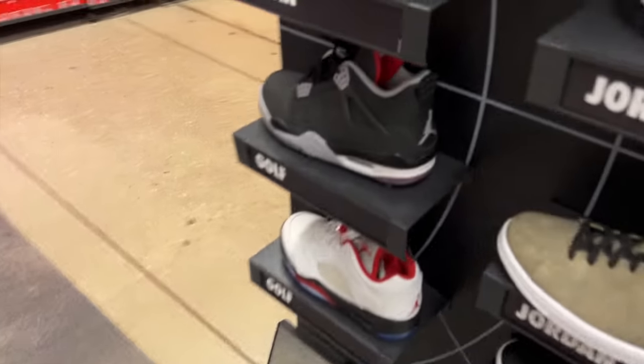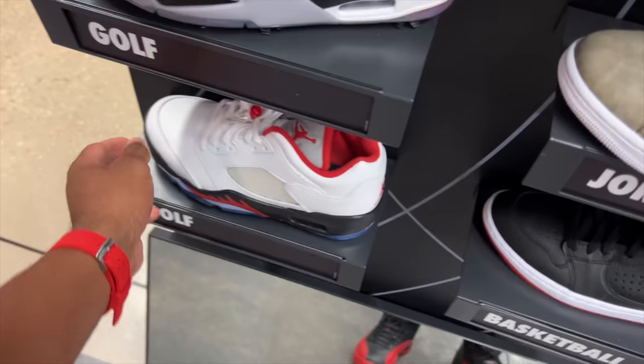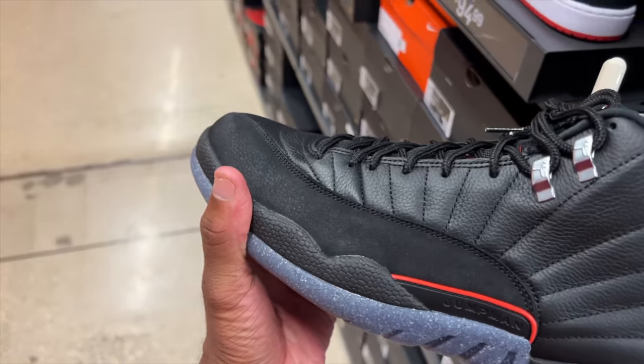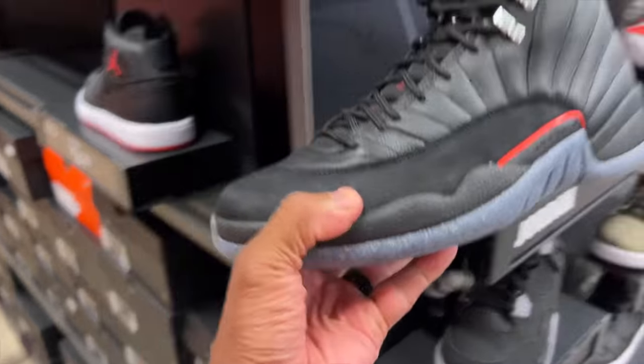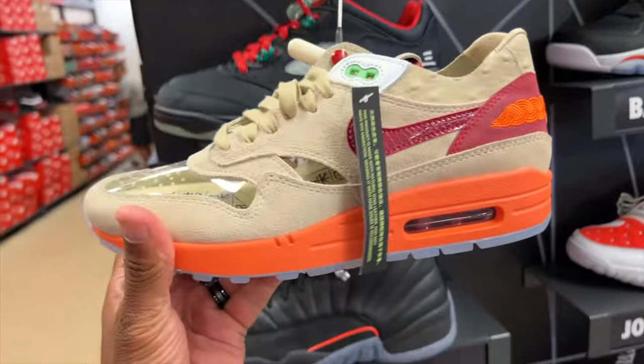Wow, these still here? These are golf four reds, and they got the five joints as well. Damn, the winterize. Are these the winterize or the neutrals? I forgot what these are called. These are the 12s though. And they got the five lows. Okay. And they got these Air Max ones with the see-throughs.